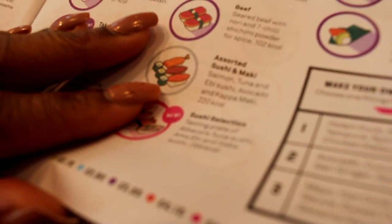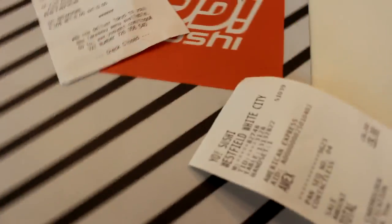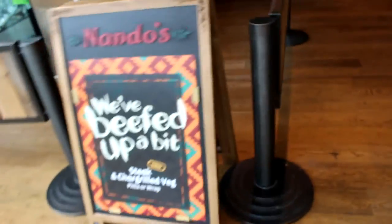Oh, they have rolls. Should I go at a roll place? Oh, this is not Nando's. So I'm going up the stairs to Nando's because clearly that was not Nando's. I just got poppy sticks from there. That's called Yo Sushi. Oh, is that Nando's? Yes, it is. This is Nando's. Yay.